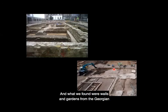And what we found were walls and gardens from the Georgian period, which had once belonged to the terrace of Georgian houses which runs immediately outside the British Museum. And this area had been their gardens.